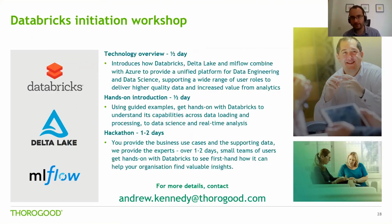The start of that path is this kind of initiation workshop. It's a 1 to 2 day workshop starting with a technology introduction. If you haven't used Databricks before, it's really useful to get an overview of how it works, and then follow that with a hands-on session, typically with sample data but guided examples, that let you see how Databricks works and get some of your analysts excited about the possibilities, both for data science and for real-time analysis of the wider data sets.